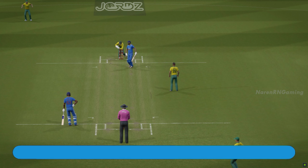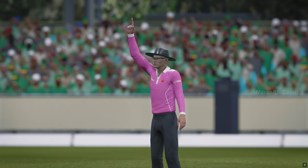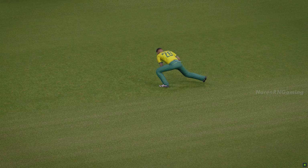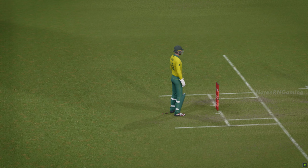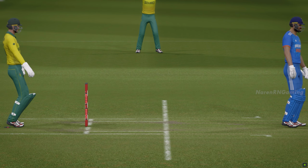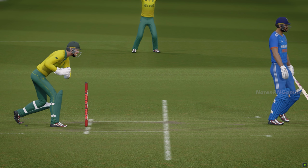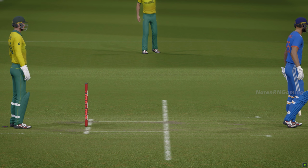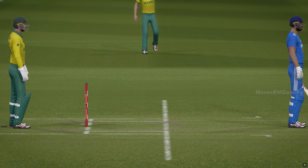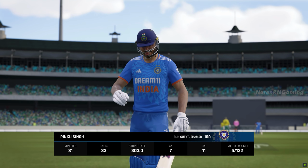Simple as you like inside the ring. Oh, great run out. The batsmen making their way back to the pavilion. Run out for 100. The batting team are now 132 for 4.